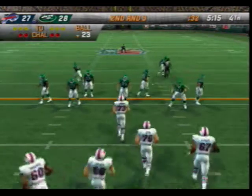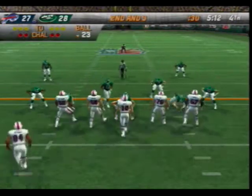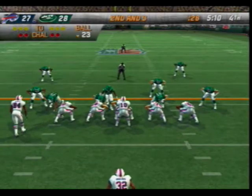Ball on their own 23. Ball on the 23-yard line.